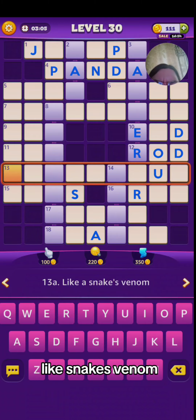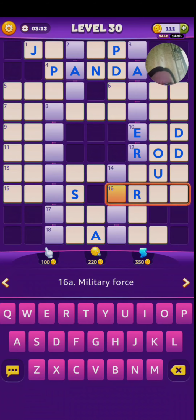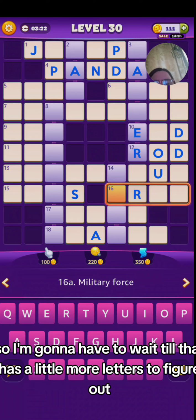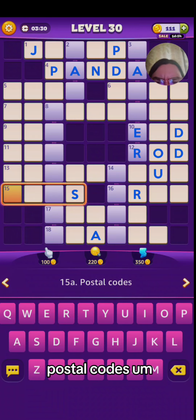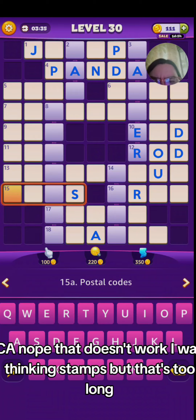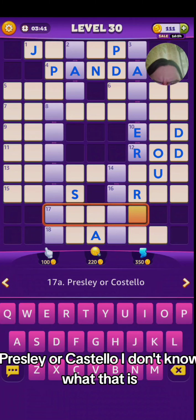Like snakes, venom? Don't know that one yet. Military force? Not really educated in the military stuff, so I'm gonna have to wait till that has a little more letters to figure out. Postal codes? CA. Nope, that doesn't work. I was thinking stamps, but that's too long. Presley or Costello? I don't know what that is.